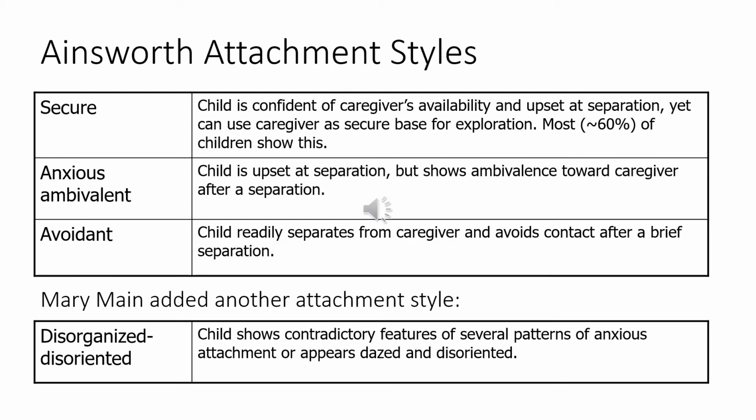So key features of the secure attachment style: when the caregiver is there, the child is able to explore the toys and often references the caregiver. When the stranger comes in, the child connects with them a little bit. The child is usually upset when the caregiver leaves, and is usually soothed and relieved when the caregiver returns. When a baby is more anxious ambivalent, the child can be more clingy and have a harder time exploring toys. Not always. There are again similar levels of upset when the caregiver leaves, but the child is maybe harder to soothe and more upset when the caregiver returns, maybe mad that they were left.